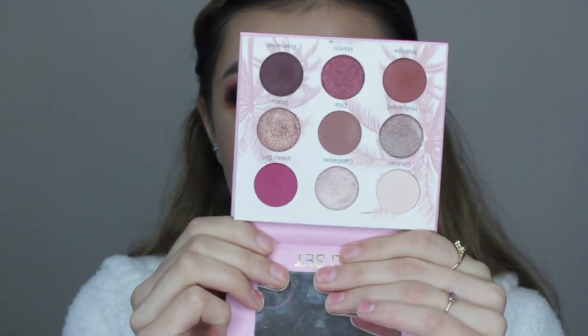And I also went ahead and used a new palette that I've never used before. So I used the Beauty Creations Cali set. It looks like this and looks like this inside. Such beautiful colors. This was my first time trying out Beauty Creations and I loved it. Definitely recommend this palette. I'm pretty sure this is a very affordable palette too.